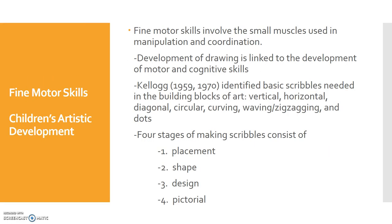Now, if we come back here, if we look at some more specific research that's been done on drawing and how it's linked to motor and cognitive skills, we can look at some preliminary work done by Kellogg. And this was done very early on, in the late 50s, early 60s, and 70s. Now, first we begin to scribble and draw just for the fun of it, just because we can.